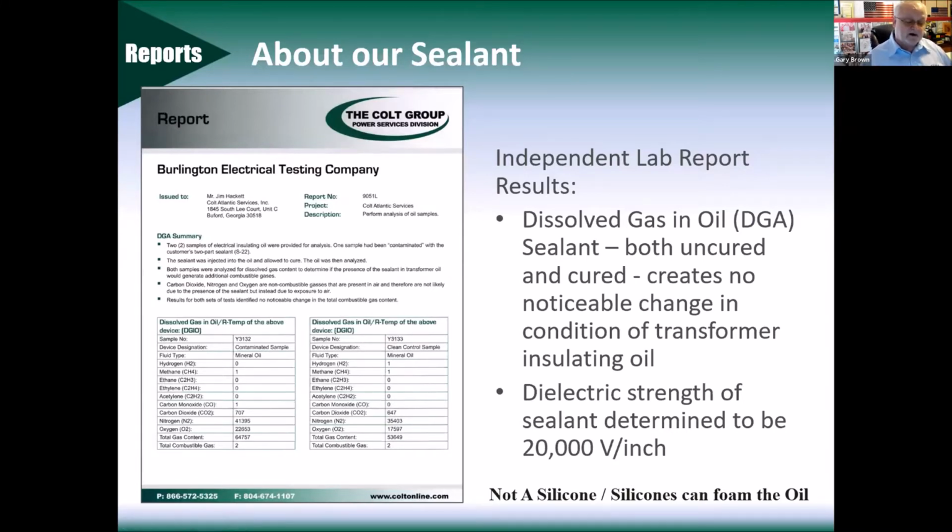And our sealant, we've had it checked by an independent lab for dissolved gas analysis and dielectric strength. And again, it's not a silicone. Silicones can foam the oil.